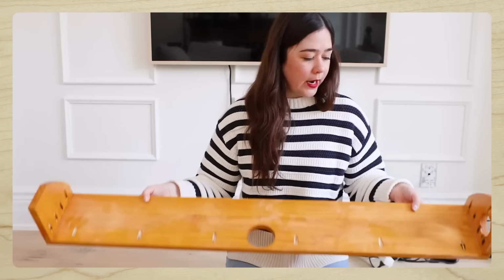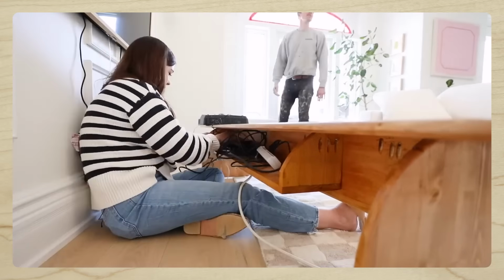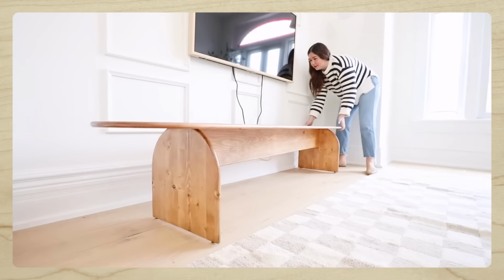I almost think we should tackle the media unit. I was thinking, what if you just did some sort of bench? Yeah, like less storage, more bench. I have a bench in my living room, and we built into the back of it kind of like a shelf, so all my cords are there and they're totally hidden. So they could do something similar here, or find a bench that has something like that to buy. Are we incorporating any lighting onto this wall?